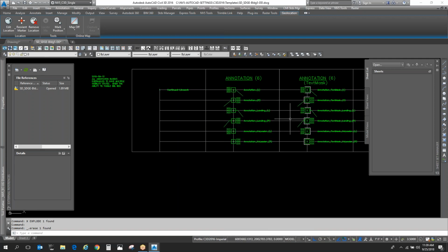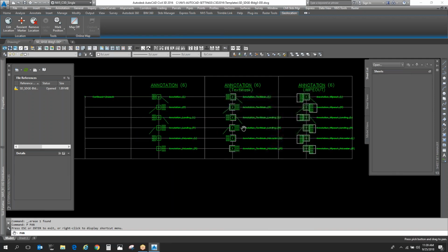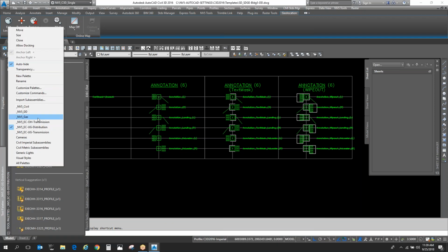You'll notice that this list is simplified considerably, right? We have 6 blocks, 3 iterations of them. So we have one that's just simple annotation, one that uses a text mask, and one that uses a wipeout, right? Those were always there. But we used to have a lot of different iterations of what this block looked like. We'd have the DBL number, just the DBL, no text. And then we'd have the DBL with text. And then we'd have the text, no DBL, right?